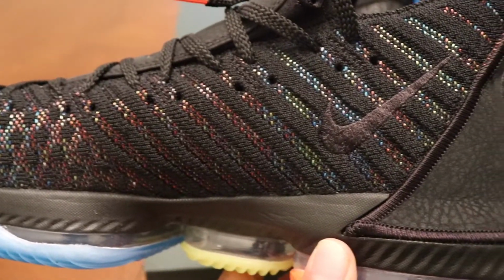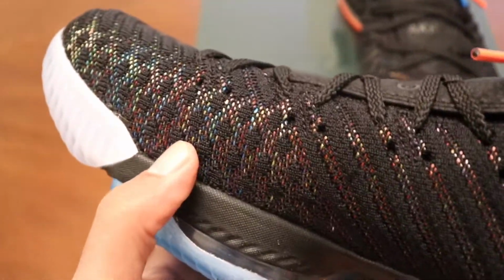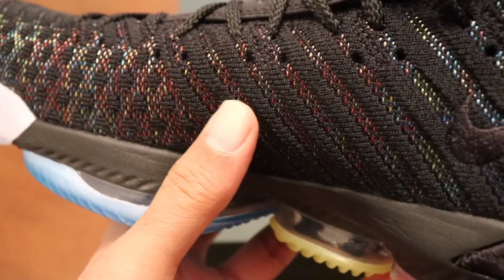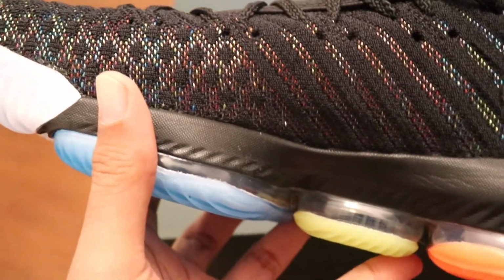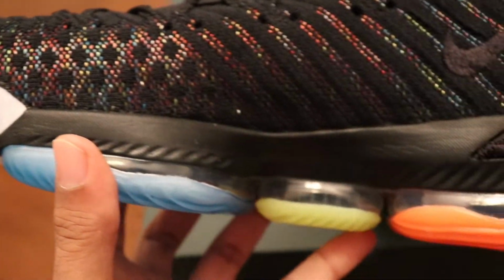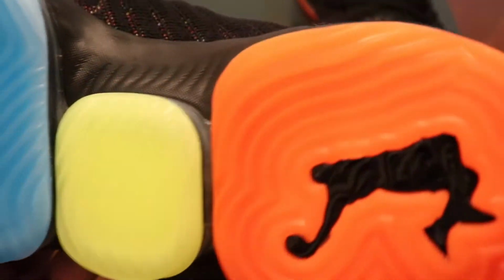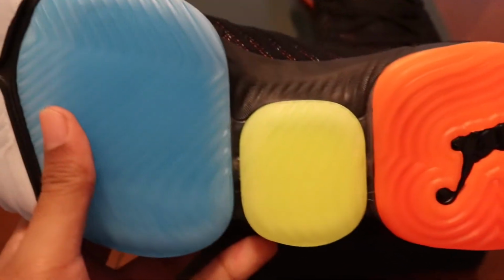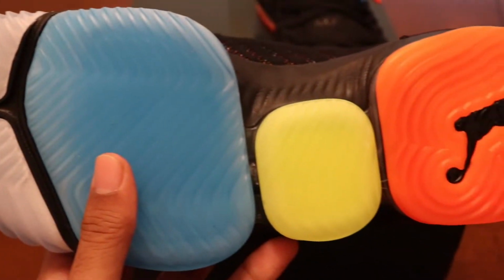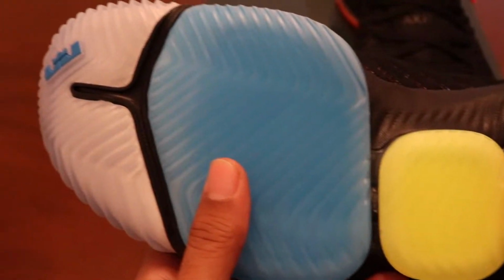Going to your medial side, Nike swoosh here. And this was kind of throwing me off at first, how you got like the little dots here and the lines everywhere else, but it's cool. Toe cap, solid black midsole, running into your pod system here on the bottom. I'm down to know how this is gonna feel on foot. Dunkman logo, orange, yellow, blue, and clear with the blue logo.